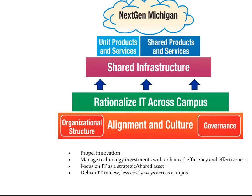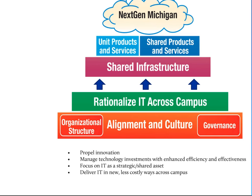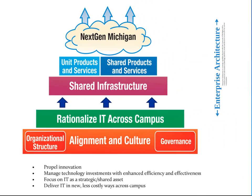If you go to the NextGen website, you'll see these bullets listed among the benefits NextGen is expected to provide. As you can see, there's more here than just rationalization, and includes things like propel innovation and deliver IT in new ways across campus. So in order to facilitate all the layers of the wedding cake, NextGen needs coordination or strategic planning across all these layers, which is where we come in. We're part of the strategic planning, and we're tasked with ensuring there's a common and consistent technology architecture across the entire university.